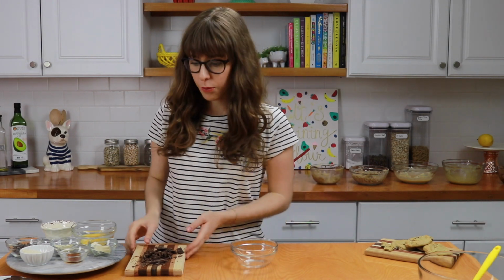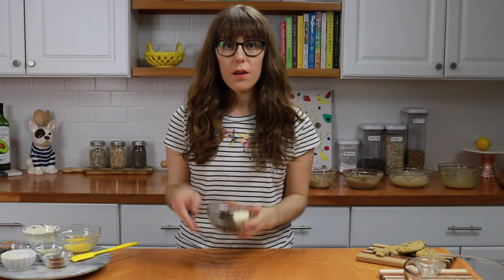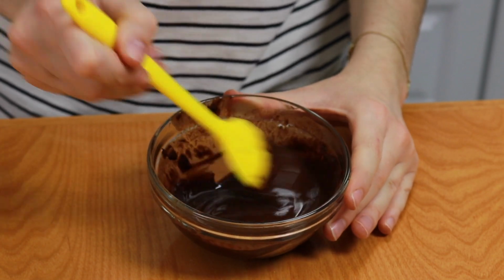So into a small bowl, I'm going to add some chopped chocolate, then add some vegan butter. I'm going to pop this in the microwave and microwave it for 30-second intervals until it is completely melted.